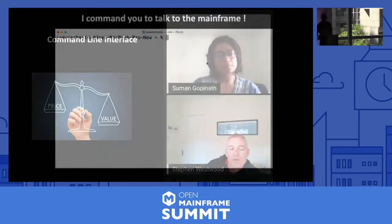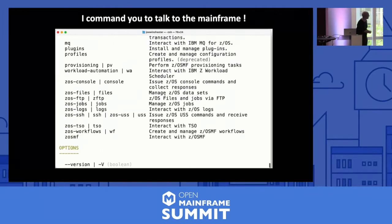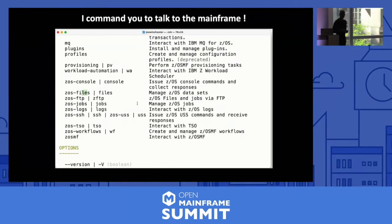Okay, so the command line interface, I won't dwell too much on the demos. I'll just do a little bit of demo video clip. For those of you that haven't seen it, and Kip, I'm not sure if you've seen the CLI. So you type in the word Zowe, a bit like the GIF. It tells you everything you can do, and then you type in zowe files and you do stuff with files.